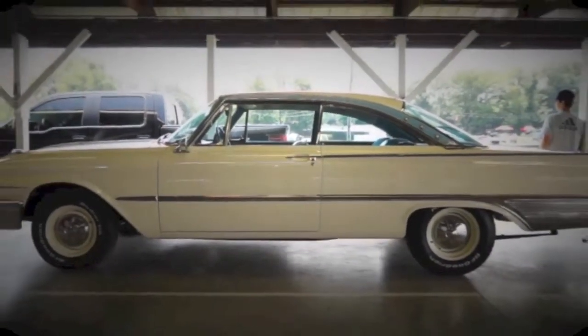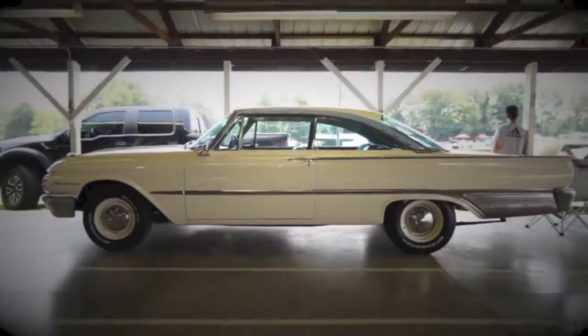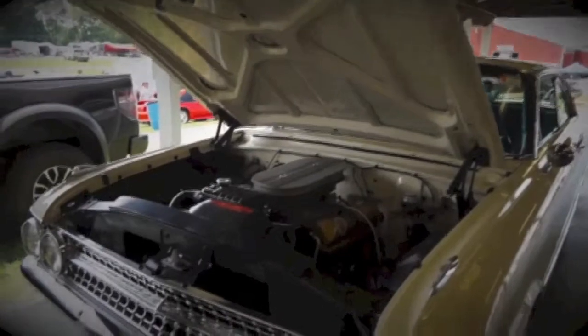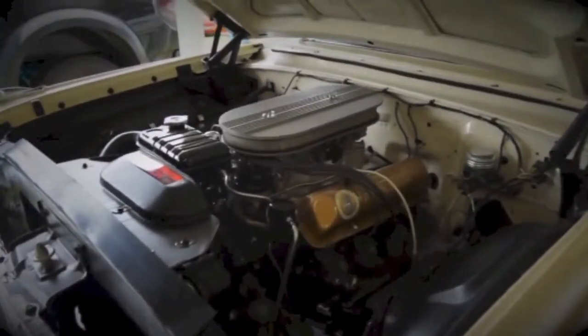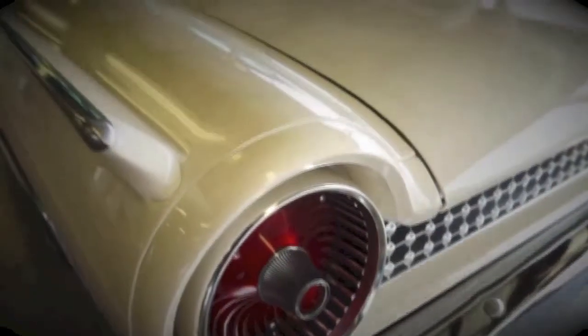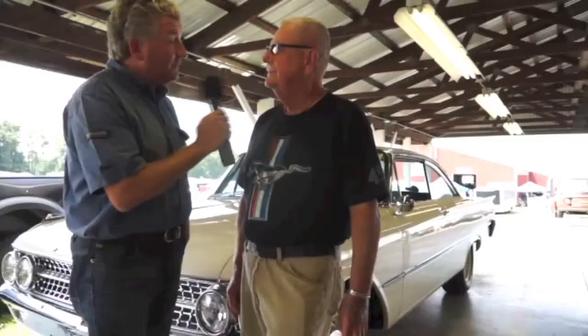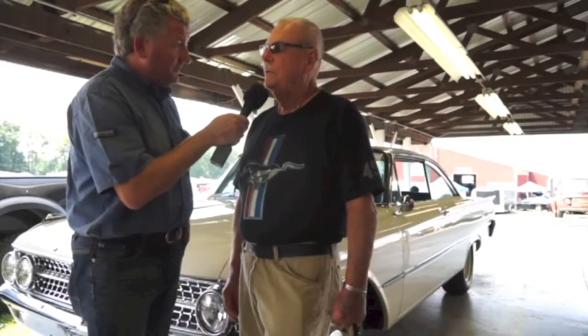Well, it's one style that was different and some of them have the hypos in them, and this one has the hypo, the 401 hypo. And my son purchased it for me and gave it to me as a birthday present in November. Your son gave it to you? Yeah, he went out and found it.